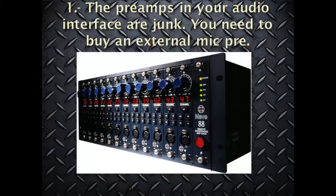Some of them might sound different than others, because if you purchase, for example, a tube preamplifier, it might have a kind of analog sound to it. And the preamplifiers that we have on our affordable interfaces are more clean, and they are not adding coloration to the sound. They are just clean.